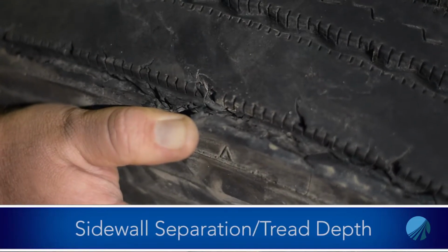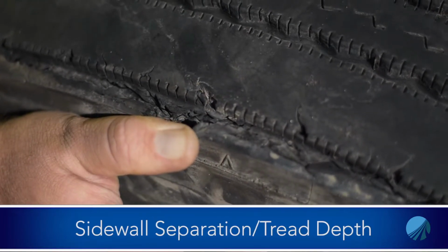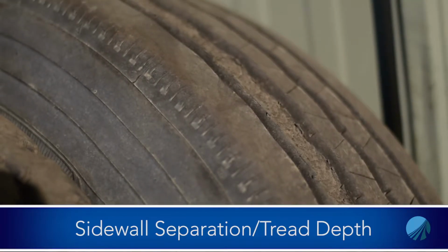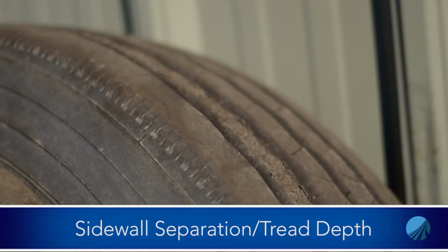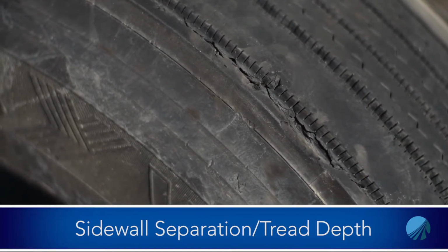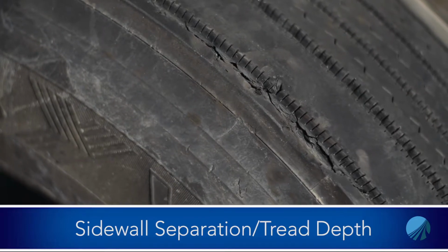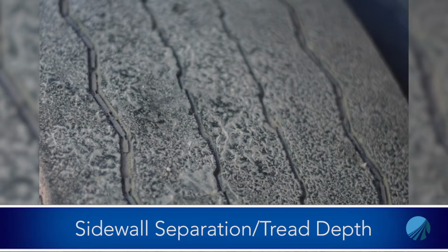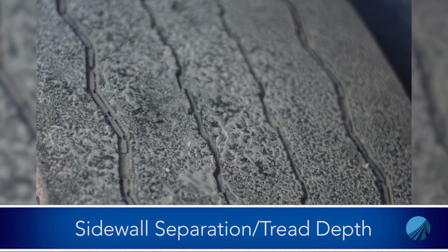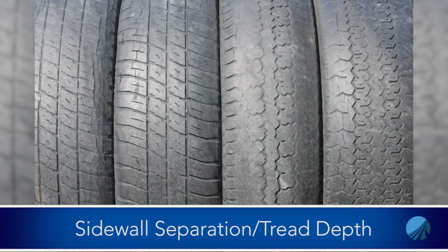The second most common violation is having a flat tire or fabric showing. Inspect the tread and sidewall of each tire for any cuts or gouges that will expose the nylon reinforcement of the tire. Also, the tread and sidewall should be inspected for bulges, as these bumps are signs of tread or sidewall separation. The third most common violation for us has to do with tread depth, with most of the violations coming from the drive tires on the tractor and the trailer.